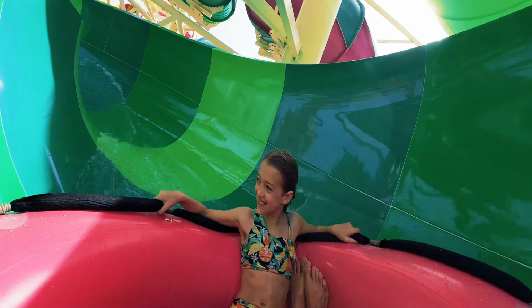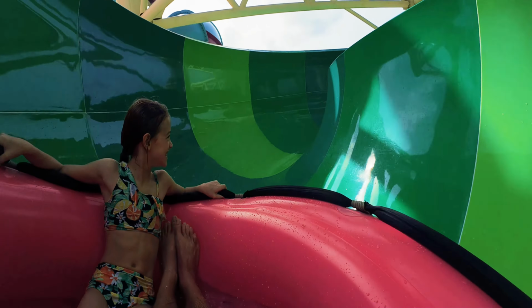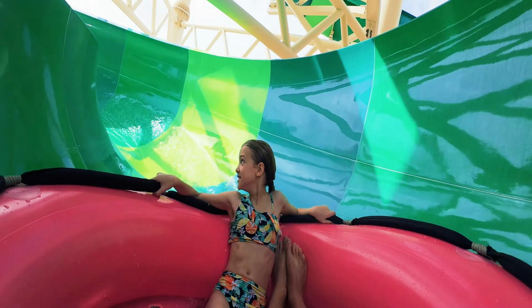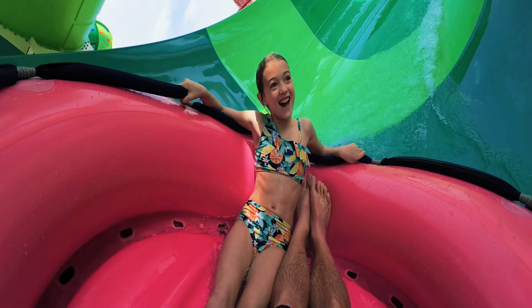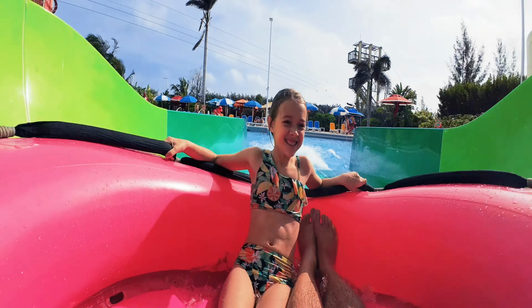Another great thing to remember about the water park, they have their own snack shack in there, so it never gets too busy. They also have their own bar. I think there's actually 2 bars, so there's never a line for a drink either. So it's a really great place. When CocoCay gets crazy, if you're in here, you really have your own space. It's not too busy, and there's always something to do. So I highly recommend checking it out.